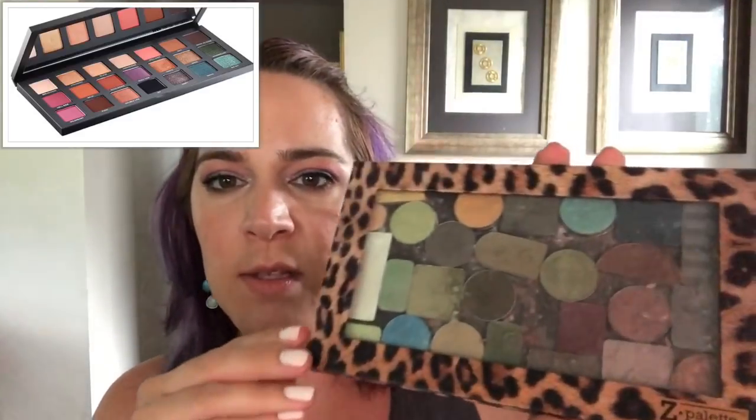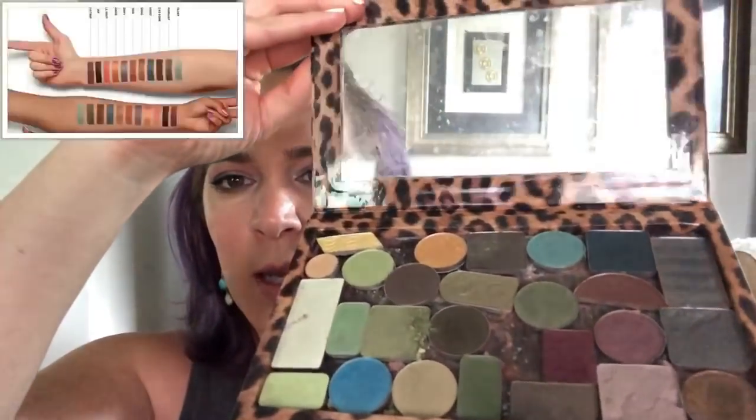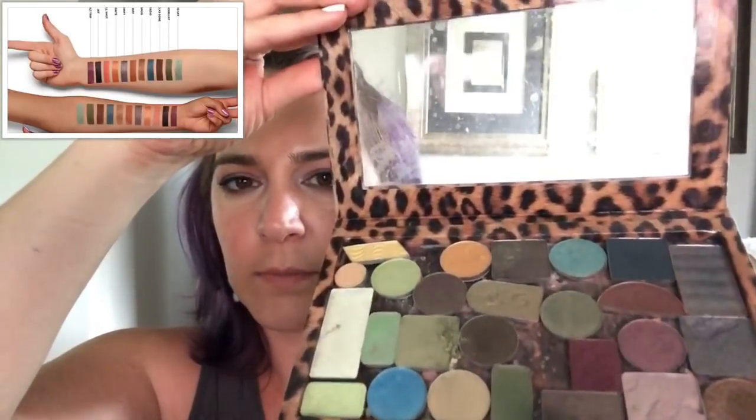Some not quite as amazing quality shadows are in this very beat up Z palette right here. This has seen better days. There's some crumbly bits that I need to deal with, but I'm not ready to. But look at all of the green, blue, and purple here. I haven't touched any of these shadows in probably 2 years. I definitely do not need to buy another palette. If you have singles like this sitting in your Z palettes, maybe you don't need to buy it either.